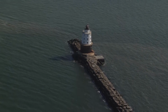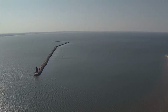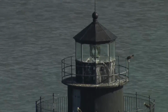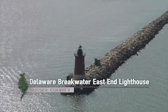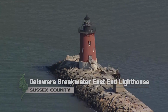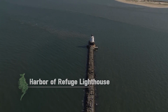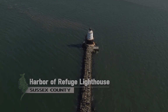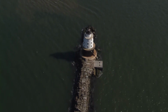Two lights, one purpose. As ships cross into the Delaware Bay, their last line of defense is also their only light in the night sky. The first guided sailors around the Delaware Breakwater. This East End lighthouse sits as a second line of sight before the Harbor of Refuge was put in place to protect the larger vessels from the underwater drift as they head up the Delaware Bay, which is also where we're headed, north, up through Delaware.